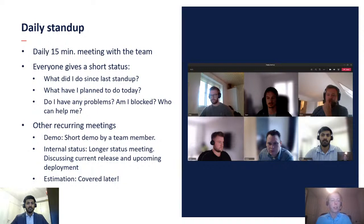We also have a few other recurring meetings in the team. Once a week, we extend our stand-up meeting with a short demo meeting where one team member introduces something that would be relevant to the others in the team. It could, for example, be a feature that has recently been implemented, or some reusable component that someone has created, or some other general technology that the rest of the team should be aware of. So it's a really casual and nice way of sharing some knowledge within the team.